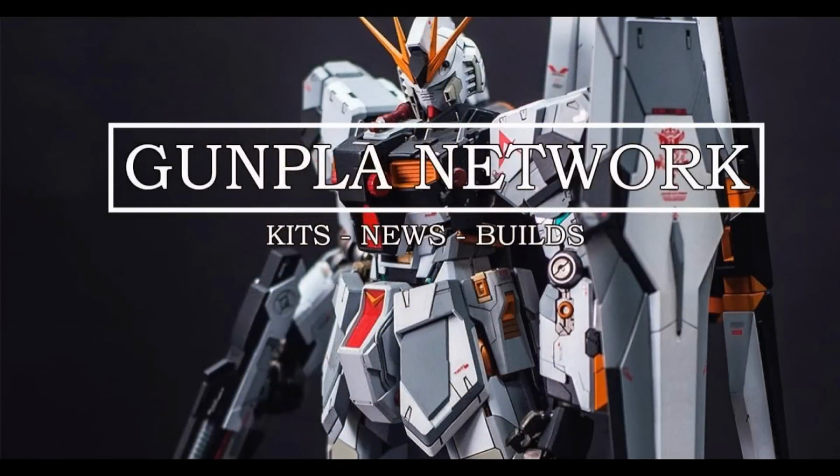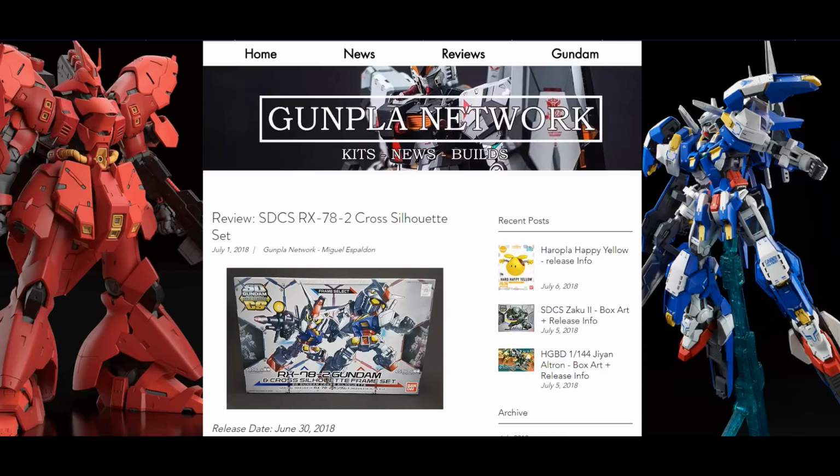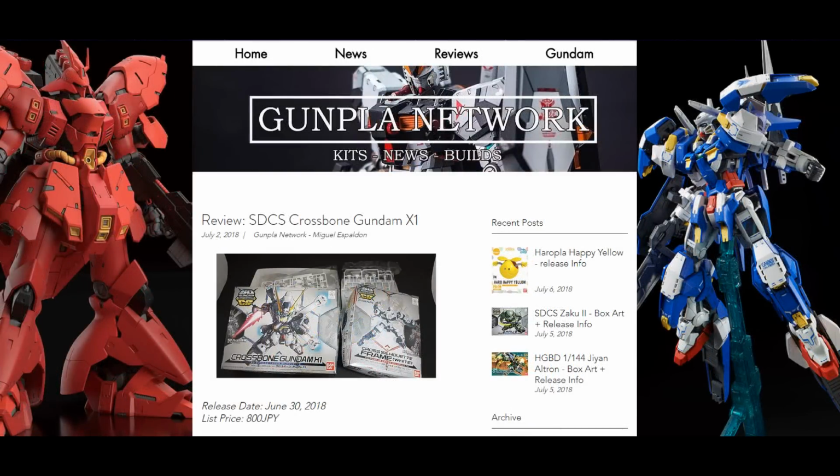And now it's time for your Gunpla Network updates. On the website, we have a review of the SDCS RX-78-2 Cross Silhouette Set. Also on Gunpla Network, we have a review of the SDCS Crossbone Gundam X1.